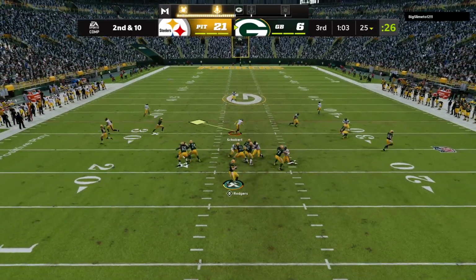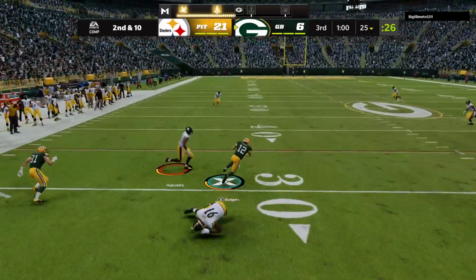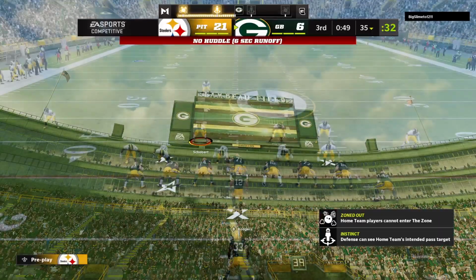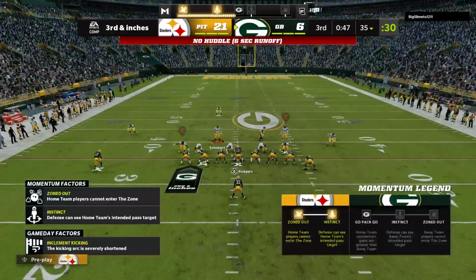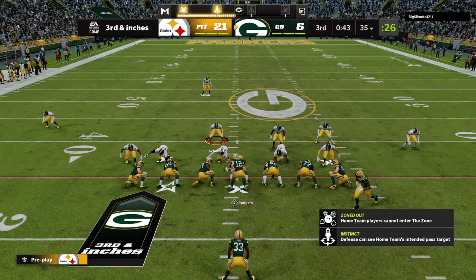Back to the air on second down. It's Rodgers being chased out left. And he's able to take this one up to the 35-yard line. This offense in desperate need of a conversion as they come up on third down.